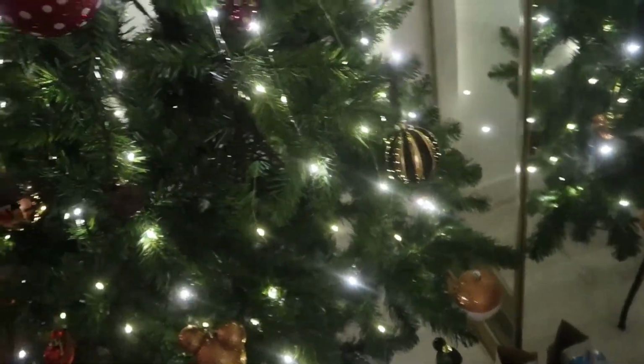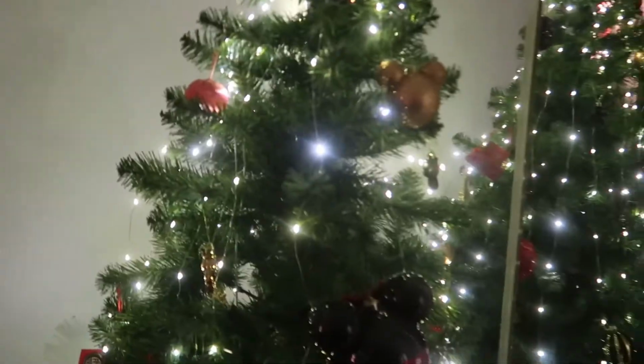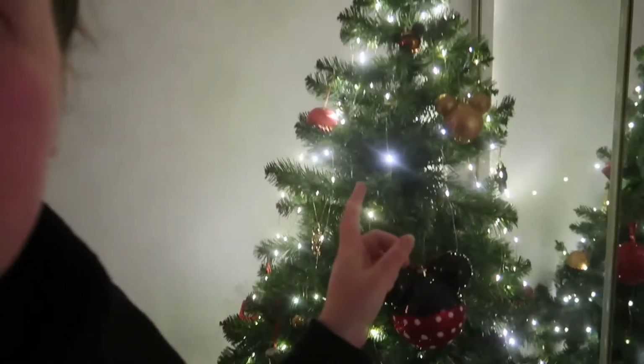And then on the lights front for the tree we have LED waterfall lights, that's what they're called, I believe, from Next last year. I don't know if they sell them this year. A lot of their stock seems to be the same from this year and last year, apart from the colour schemes, but they were from Next last year, but they're a bit long and a bit too many for this tree, so we did put it up round our mirror. So it goes round our mirror and then over the top and around our ceiling.